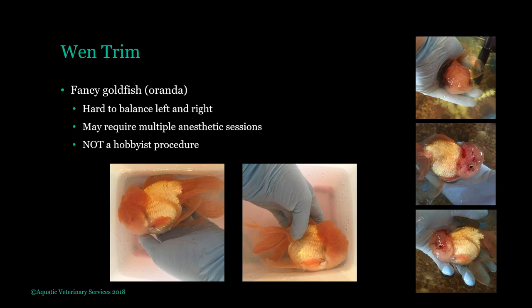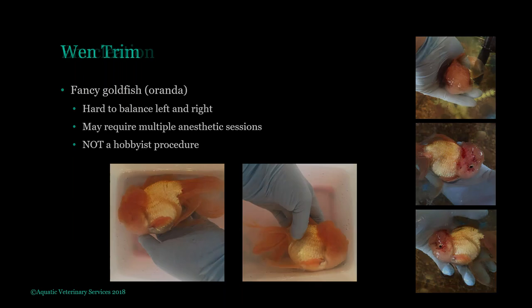A lot of hobbyists consider this a non-veterinary procedure, but again, you're dealing very close to delicate tissues such as eyes and the gills if the operculum's involved. So it's really not recommended that a hobbyist perform this. Please call a licensed veterinarian so that the fish can receive the proper care.